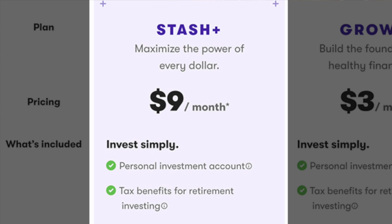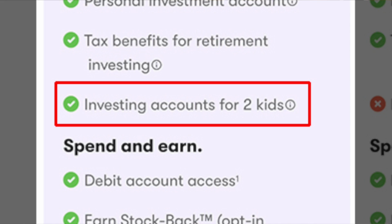And finally, for all of you rich ballers out there who have $9 a month to spend, basically the price of avocado toast every month, this is what you get. First, you get the option to open up an investing account for 2 children, which for me, I don't have 2 children, so that's no use for me. And if you do have 2 kids, then I believe you're still overpaying for something you could get for pretty much free by going elsewhere.